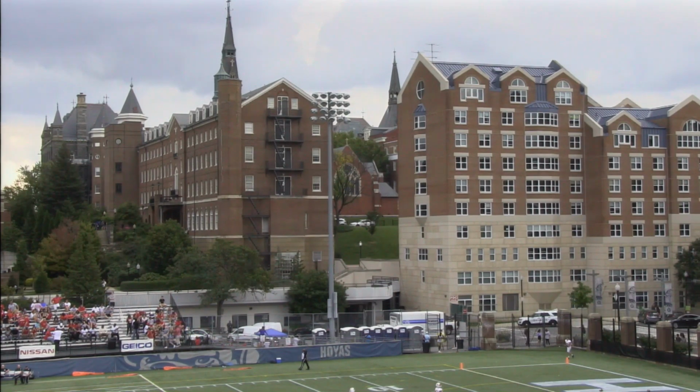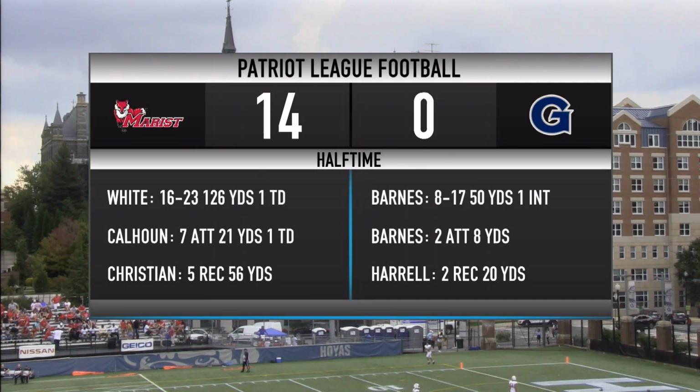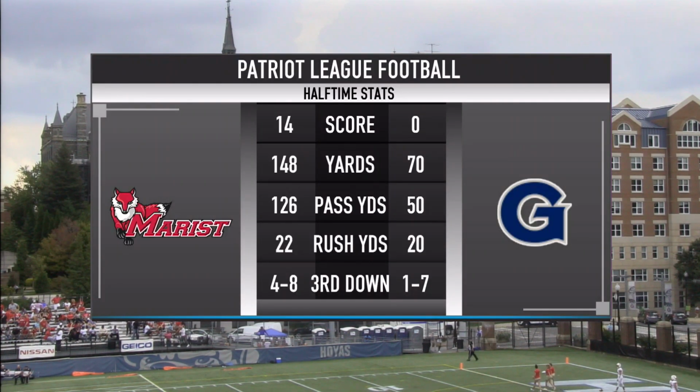Well, it's their offense. You got to get the offense going, get some kind of rhythm going. You see here these first half stats, the difference in quarterback play. Mike White right now, 16 of 23, 126 yards and 1 touchdown. That could well easily be a little bit higher had he not had a couple of bad throws there. But Tim Barnes needs to step it up a little bit. 8 for 17, 50 yards, 1 interception. That is not good enough to win you a football game.